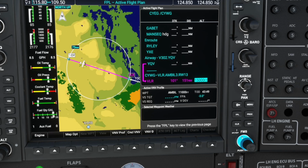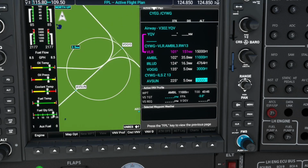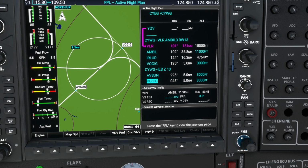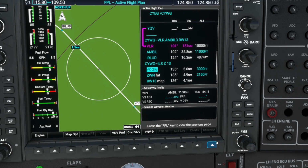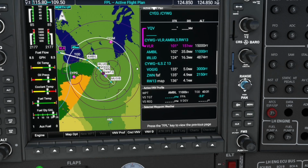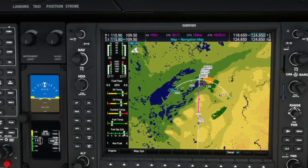So our flight plan is loaded up, ready to go. Off the Vogig, we don't need the Avsun in there, so we can clear that. And there we go. So that looks a little bit better. If we range out, we can see it comes in by VLR, Amble, Elrud straight into VOGIG there. So that looks pretty good. So there's our approach all set up, ready to go. That'll get us in there.